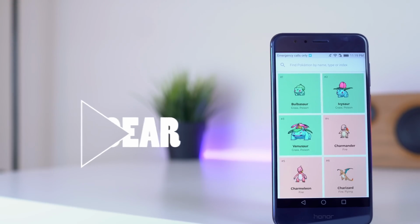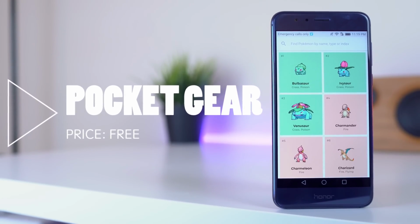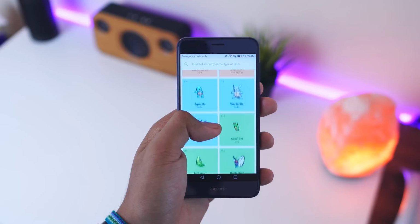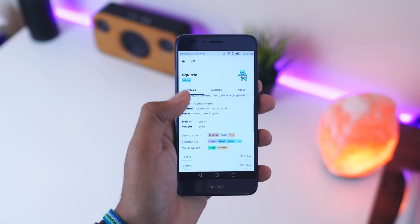Halfway down the list is an app for you Pokemon fans out there. It's essentially a Pokedex app for you enthusiasts and for the few of you still playing Pokemon Go. You've got a decent amount of features here, and you do get basic information about the Pokemon like their type, their height, weight, attacks, and other stats.